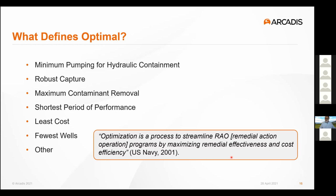Potentially focusing on the mass, that's important. Focusing on and pumping as much as you can from the wells at the highest concentration to focus on maximum contaminant removal, focusing on the mass flux, looking at how fast it's cleaning up, the shortest period of performance. And then there's layers, and they become interwoven with each other too, in terms of costs and the amount of infrastructure that would be needed. And I'm sure there's a number of other metrics that everybody on the call could layer on top. But in general, we're looking at a program that could be easily defined as something that maximizes general remedial effectiveness and cost efficiencies.